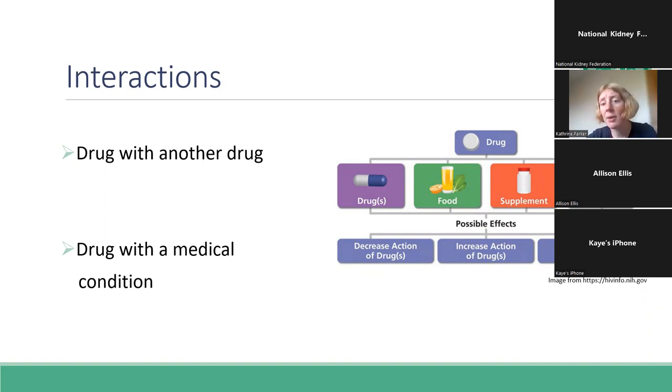So when we're thinking about interactions, we're thinking about a drug that might affect another drug, or a drug that might affect a medical condition. And so what can happen with a drug and another drug is it might reduce the action of that drug, so it just doesn't work. It might increase the action of the drug, so you might get terrible side effects, or it might have no effect on the actions of the drugs, but just cause terrible side effects. So we really don't want that to happen.